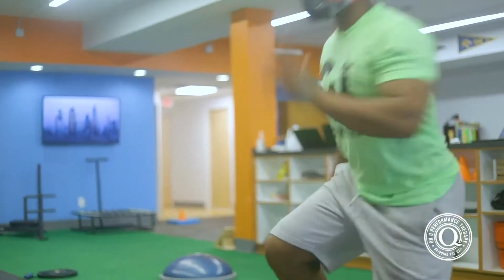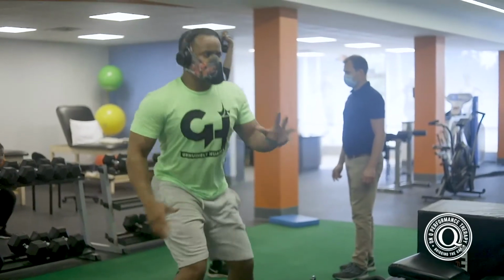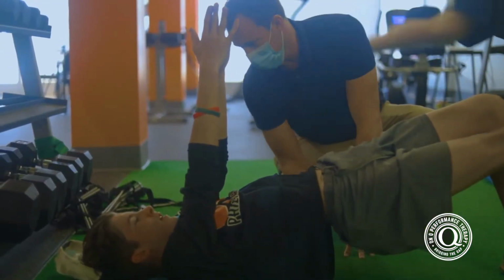We're looking for a very specific order because when force is generated, it comes from the ground up, okay? So if you're not generating force and transmitting that force through your body appropriately, you're not going to be able to keep that power all the way through to the golf ball.